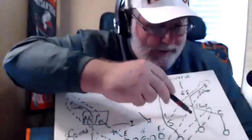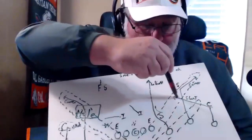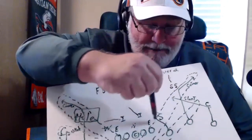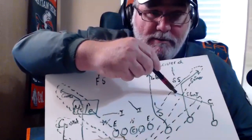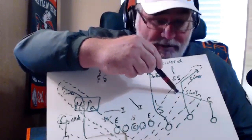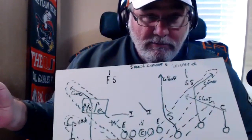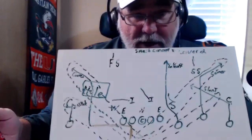Over here, this short slant could turn into a big gainer because look, right there, he has a strong safety. He's already past this linebacker. If he catches this in stride, guess what? Jeff Thomas, yeah, that's dangerous. Any questions on that one? That's good, man. All right.